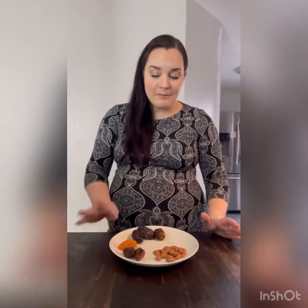And dates are something that you want to be eating in your 3rd trimester because they really help to prime the cervix. So really soften everything up, and you'll find that it will ease your labor. So these are something I try to eat every day. And the apricot has a really high iron content, so I try to have those as well. And the figs are really good for your digestion. They're nice and high in fiber, and then you've got your protein from the almonds. So it's a nice, well-rounded snack.